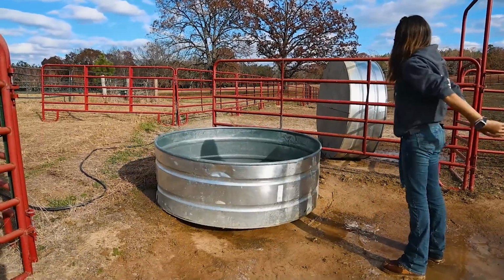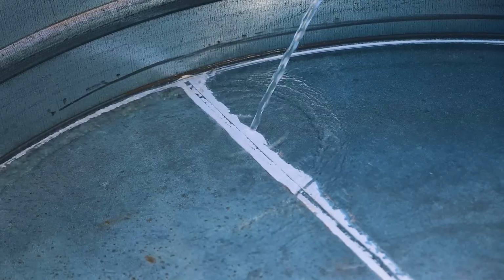All the water troughs are now cleaned and scrubbed out, and now all that's left for me to do is to just get them all filled, and that'll probably take about a couple hours or so.